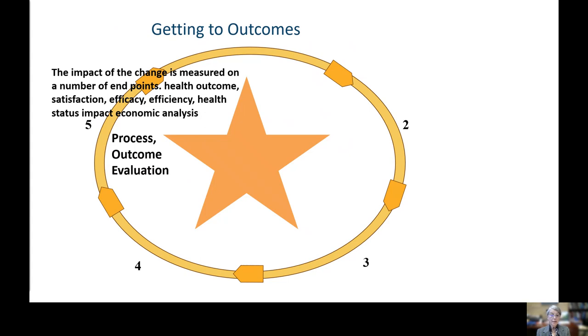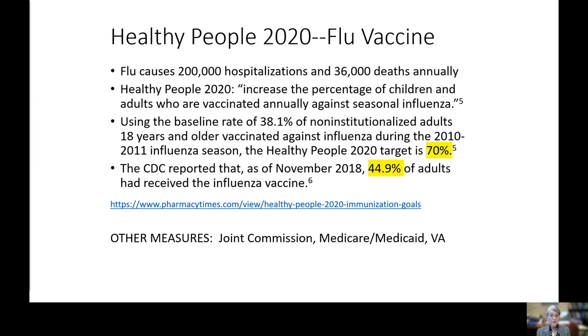An example of a measure that we would shoot for is from the Healthy People 2020. Let's look at the flu vaccine. This is identifying that the target is 70% of people vaccinated. The CDC reported that as of 2018, about 45% had received the flu vaccine. Where do other measures come from? Joint Commission gives us measures. They urge us to use never events and zero falls incidents. Medicare and Medicaid, the VA all provide measures for us.